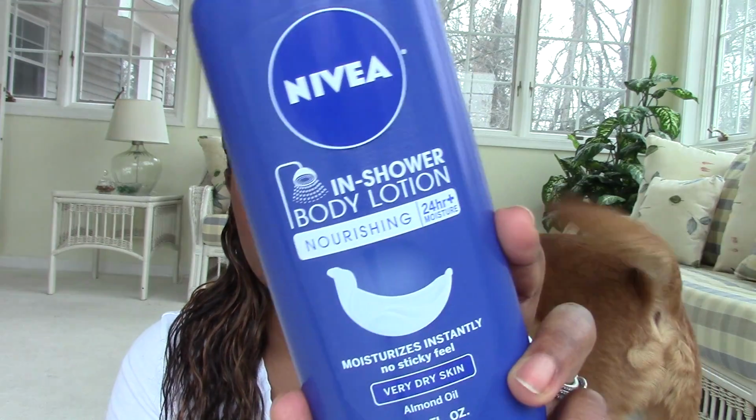The other one I think was white. The bottle was white. But this is for very dry skin. It's made with almond oil, and it says it moisturizes instantly with no sticky feel. I will be letting you know about that pronto.